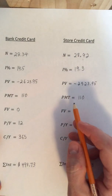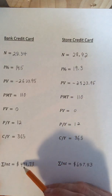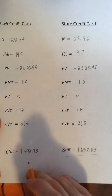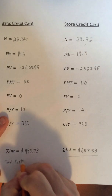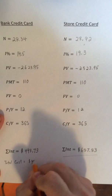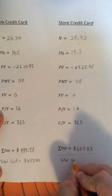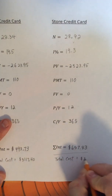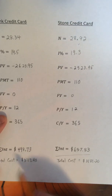Now, if you look at this, Albert did get $100 off of this price, but in total, he's paying a little bit more with the store credit card. The total cost with the bank card, if you add these together, would be $3,117.40. Whereas if you look at the total cost using the store credit card, and we add the interest with his payment value, the total cost is $3,181.20. So we actually would pay a little bit less using the bank credit card.